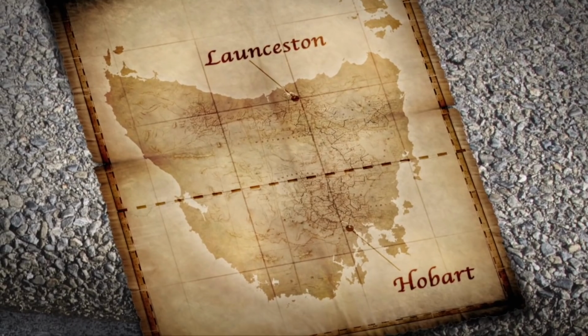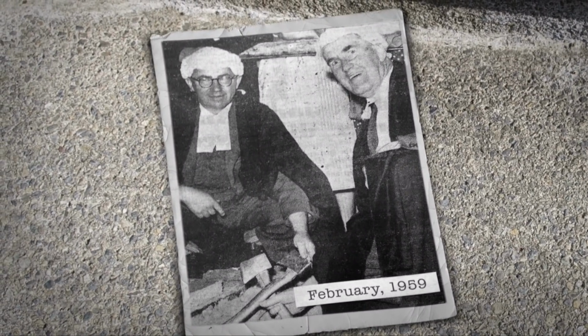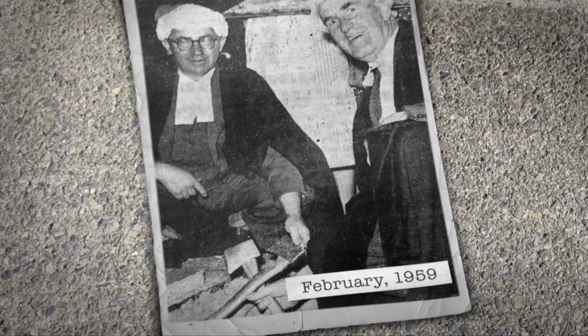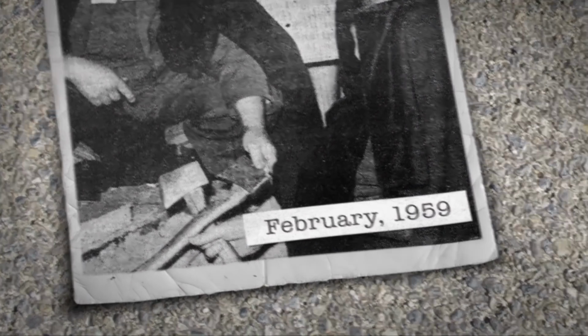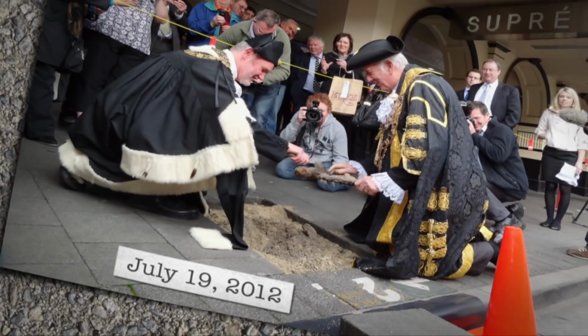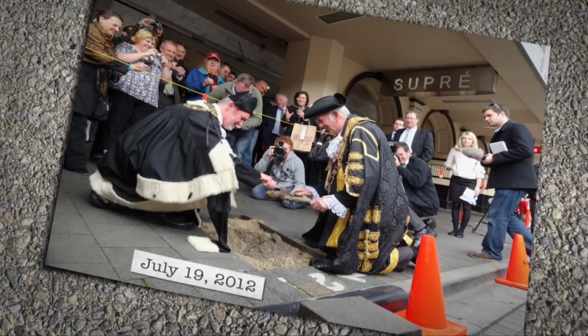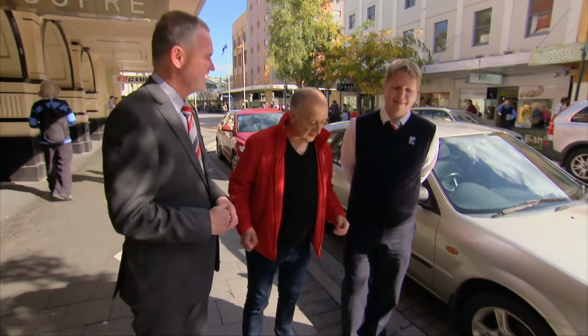This rivalry remained so strong that back in the 50s, Launceston and Hobart City Councils decided to ceremonially bury the hatchet. Two shiny gold ones were buried in Brisbane Street and promptly forgotten about until a couple of years ago when Albert and his southern counterpart decided to renew their vows. This is Luke, who's looking after them, the custodian of the hatchets for us.